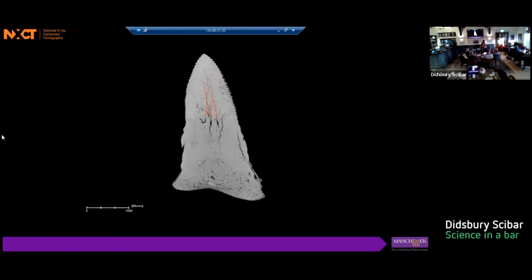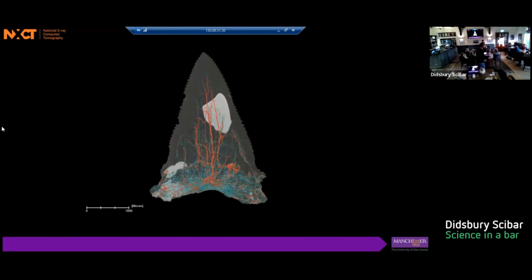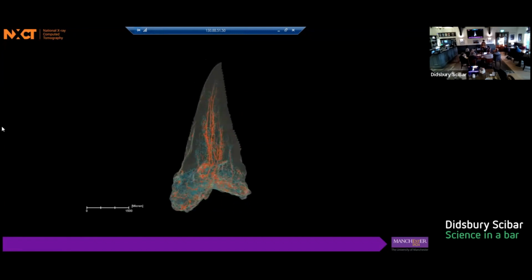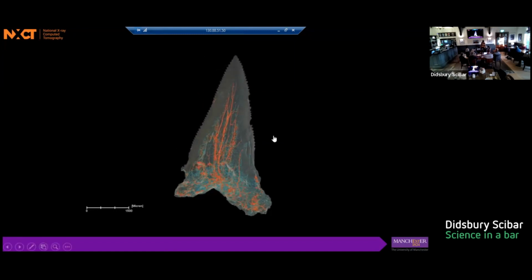So now it's picking out some of the interior structures, so some of the nerves, and then some of the, I'm not a dentist, I don't know the bits. But anyway, you can see it's now picked out the interior structure in 3D. So it'll be the nerves and the various tubules inside this megalodon tooth. And just for a final flourish, the tooth in 3D, which I think is rather neat.